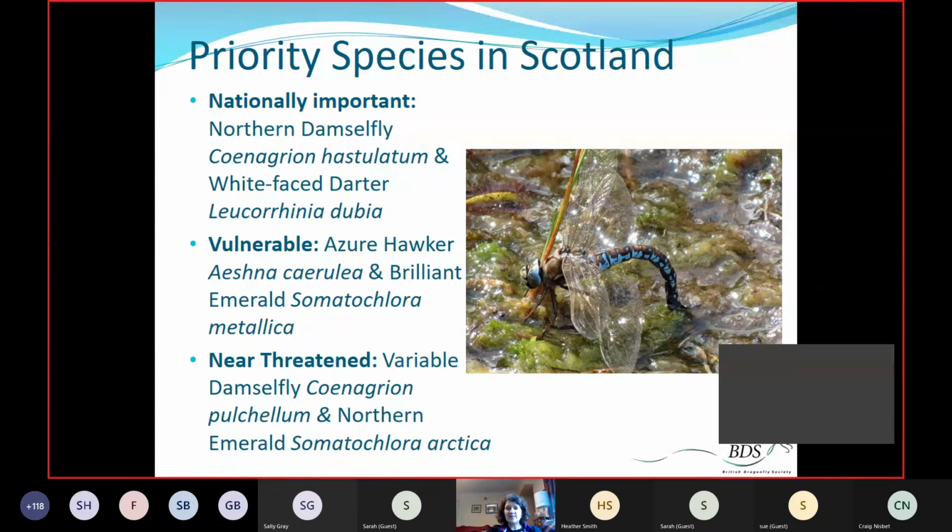So we have a number of priority species, these are the ones that we're working with on key sites. So the Northern Damselfly and White-faced Darter are nationally important. Vulnerable are the Azure Hawker and the Brilliant Emerald. And near threatened are the Variable Damselfly and the Northern Emerald.